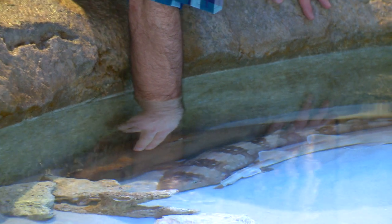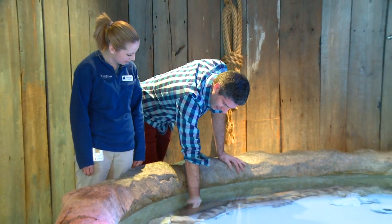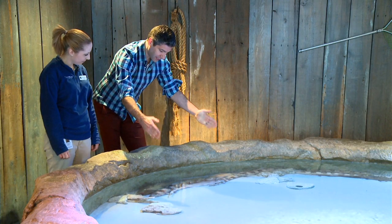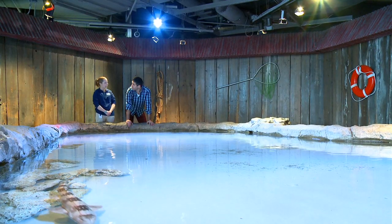Wow. It feels kind of like sandpaper. That's correct, Alex. They are covered in little teeny tiny teeth. They're called dermal denticles. Wow. So this one is all brown, and the one next to it is covered in stripes. Are they two different kinds of sharks? Exactly. The one you were touching is called a Mexican horn shark, and her friend lying next to her is a white spotted bamboo shark. All right, so they're about this long. And you said these are fully grown sharks. Exactly. They're not going to get much bigger than this. Only 20% of sharks actually get bigger than us humans. Most of them are either our size or smaller.